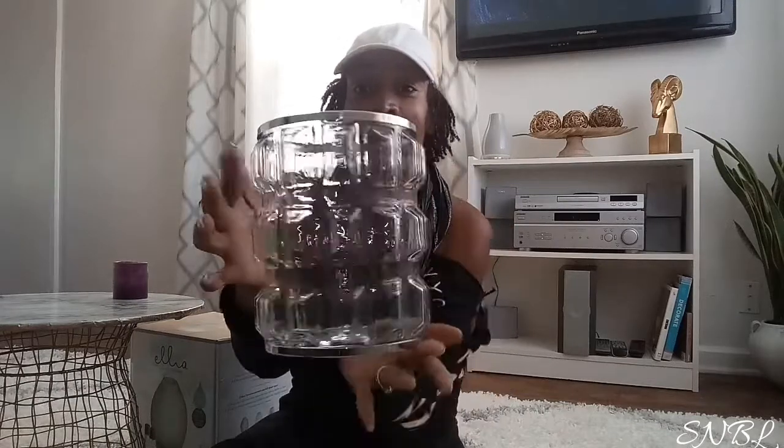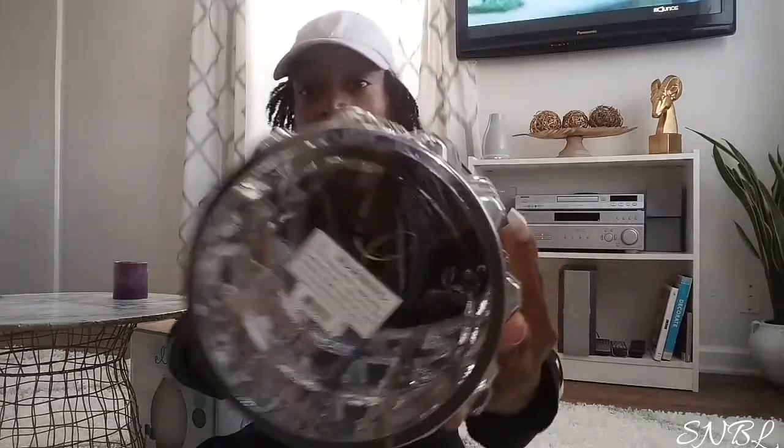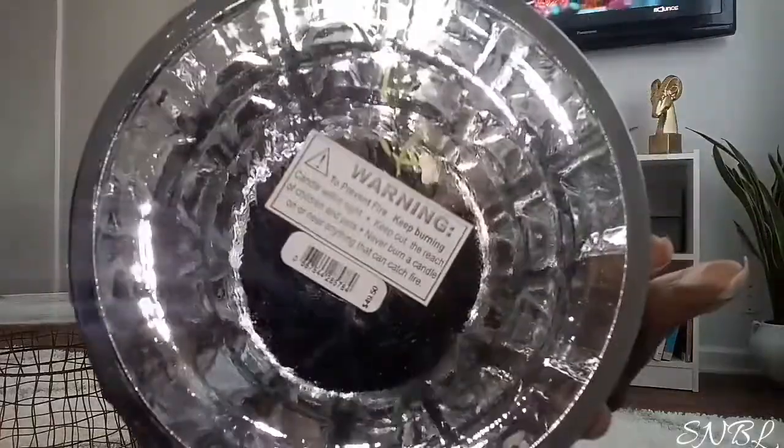Oh my gosh. I picked this up. It was $6, but yellow was half off, so I got it for $3. Guys, this is originally $49.50. This is from Bath and Body Works. Y'all know I don't go there anymore. I no longer go to Bath and Body Works.